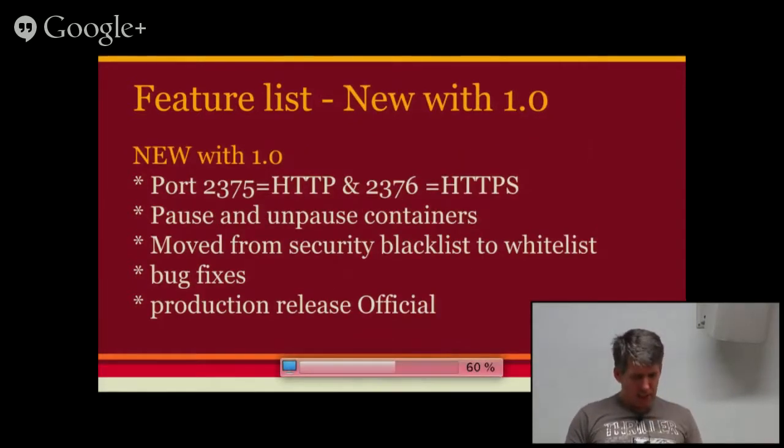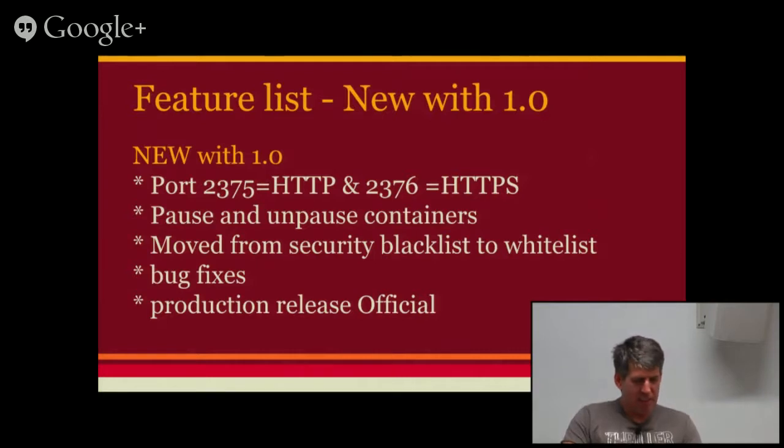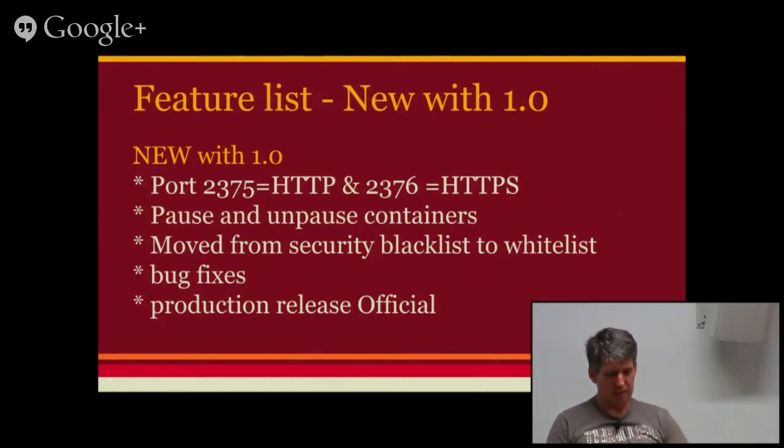So with the 1.0 release, they now have official ports for connecting to the API to control your Docker instances. With 1.0, they also now have pause and unpause, so you can pause your container and all the processes in it. And they moved from a security blacklist to a security whitelist. They also fixed a lot of bugs, and of course, it's production ready now, officially. Apparently, a lot of people have been using it in production already. The developers have always said, don't do this, but people don't listen.